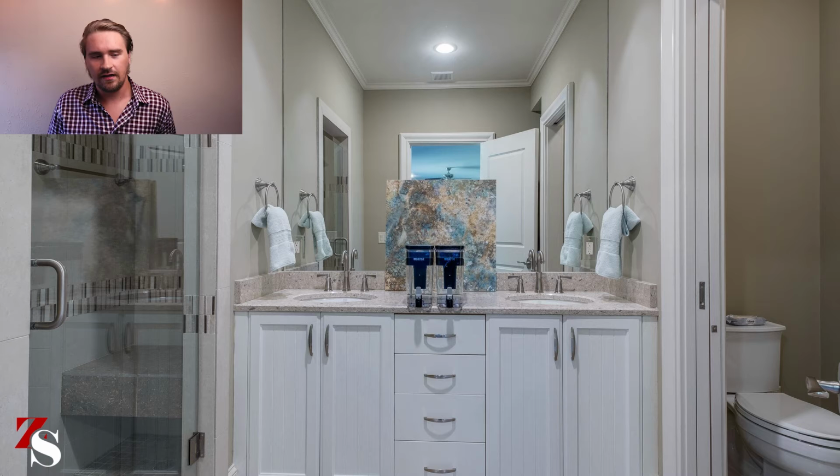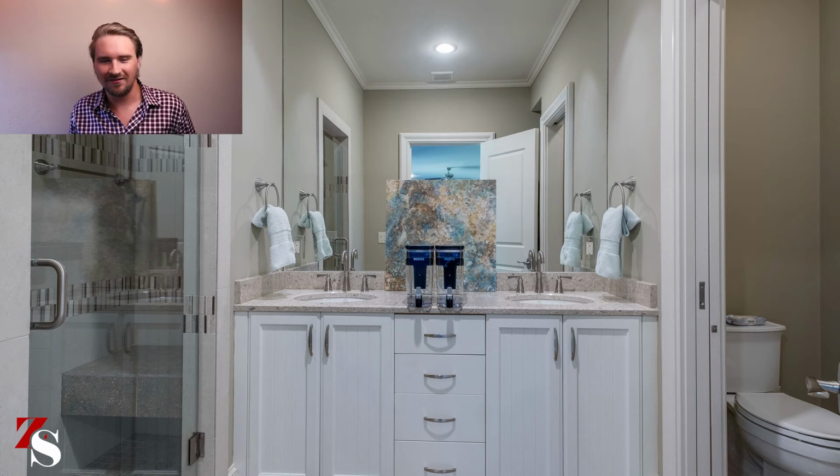Finally, if we looked at a sort of lived-in bathroom in the pristinely listed home, I'll first explain that there's a little bit of a backsplash center art piece that looks a little odd.